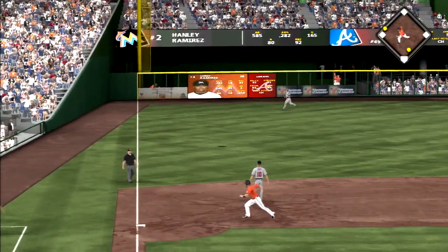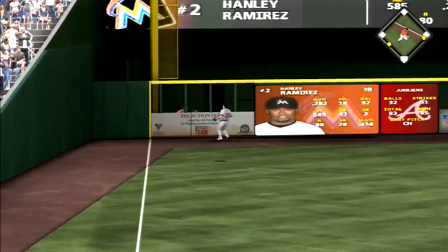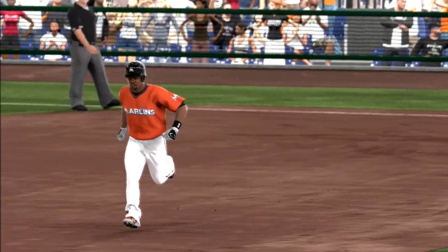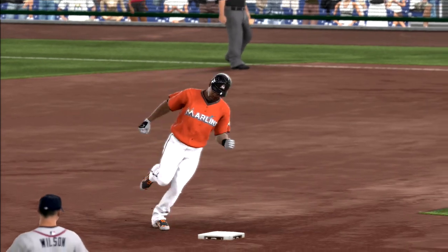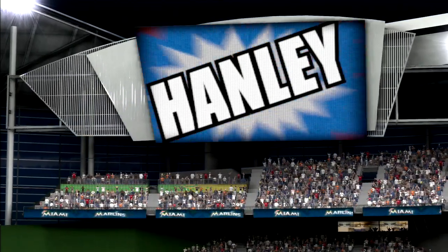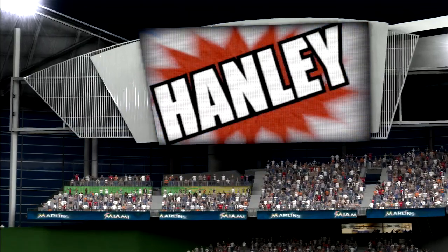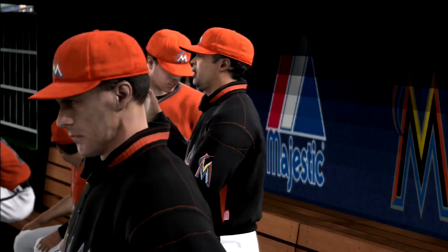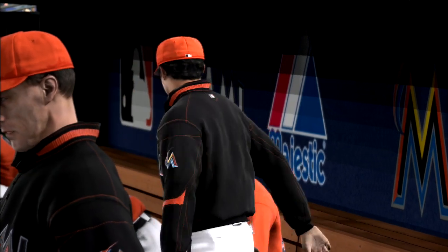Swing and a ball hit high in the air, deep down the left field line. This has plenty of carry. And that ball is gone as he tucks it over the wall down the left field line. It's a 2-run shot for Hanley Ramirez. 19th home run for him on the season. As they take the lead, it's now 4-2.